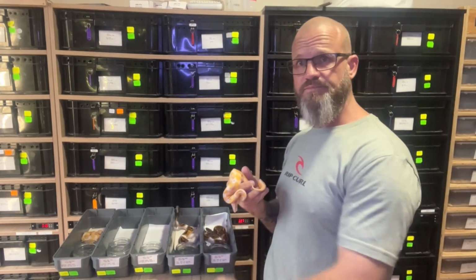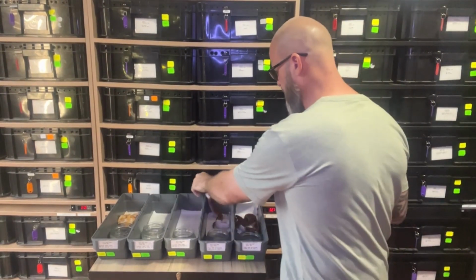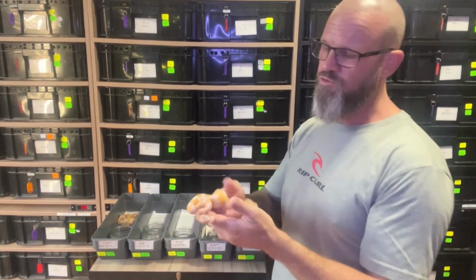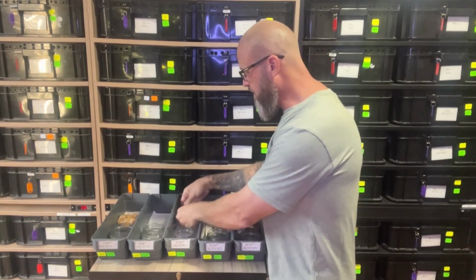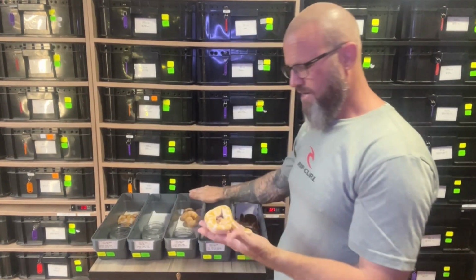These boys here, these pards, the males will easily breed next year. The females will breed the year after. Absolutely stunning examples, and these males will be breeding back to these females. Let me pull out another one.